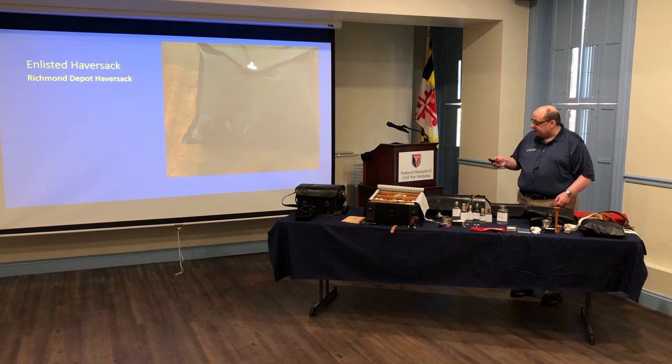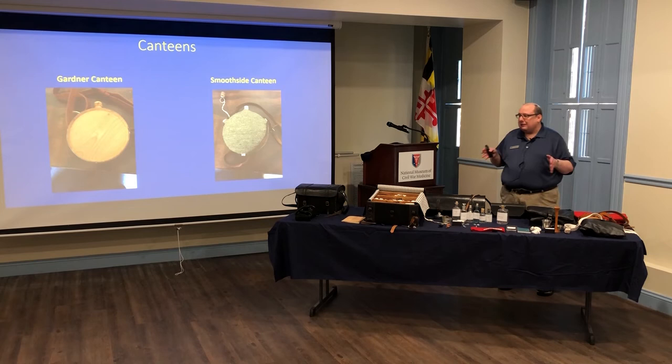And then as far as canteens. Now, we talked a little bit in the last video about the kidney bean canteen. With the Confederacy, we really haven't seen many pictures of them carrying that style of canteen. So for the most part, these are two styles of canteens that were definitely used by the Confederacy.